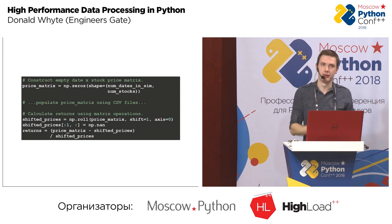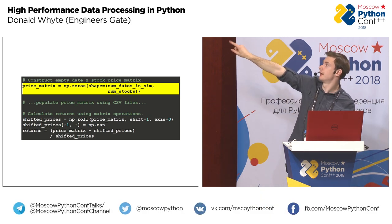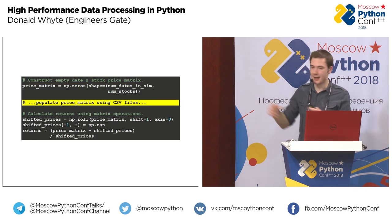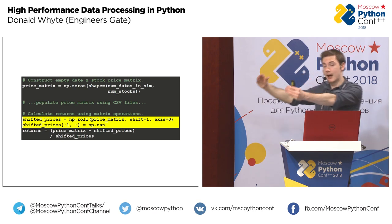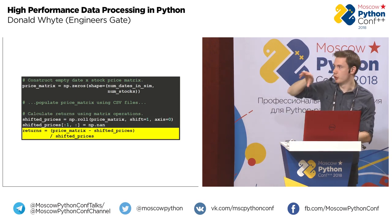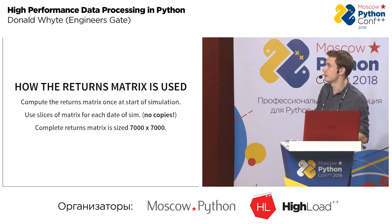And the NumPy code for this is very simple. So we just create a price matrix. We've created this two-dimensional matrix in NumPy, which is shaped by the number of dates in the simulation times the number of stocks that we want to trade. We populate it by loading those CSV files from earlier into the matrix. We then calculate this yesterday's price matrix, and it only takes two lines of code. And then we calculate the returns like that. So instead of doing any explicit for looping, we've essentially gotten rid of the loops and packed all the data in these NumPy structures, which avoids the Python inefficiencies.